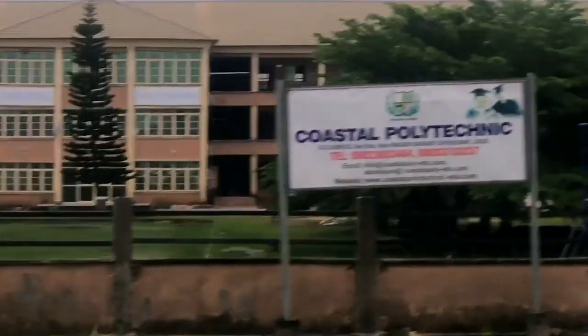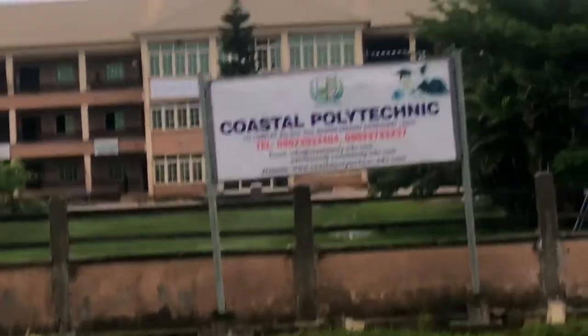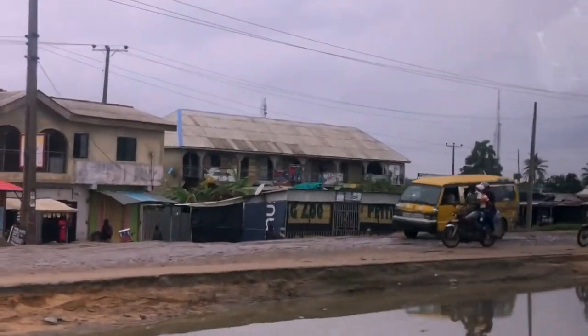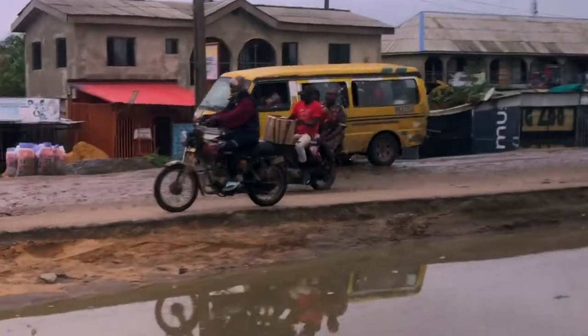So Costa Polytechnic, I didn't know about Costa Polytechnic before. This is on our way to Badagry. I had no idea there was a Costa Polytechnic. I have been to Badagry before, but I didn't quite look around.